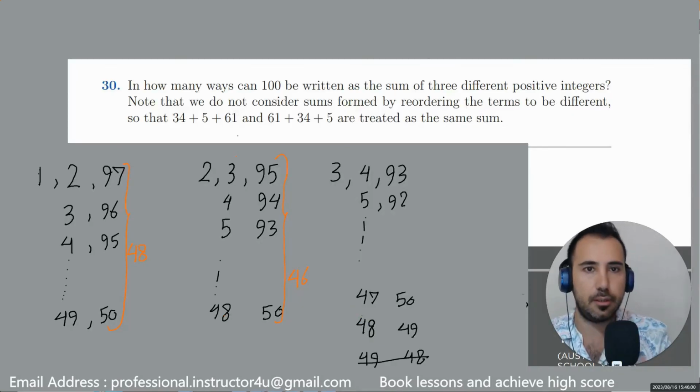So not no good. So what would be the end of it? Would be here. So again, this will be... Okay. 48, three of them are gone, it will be 45. Now we have the pattern, okay?